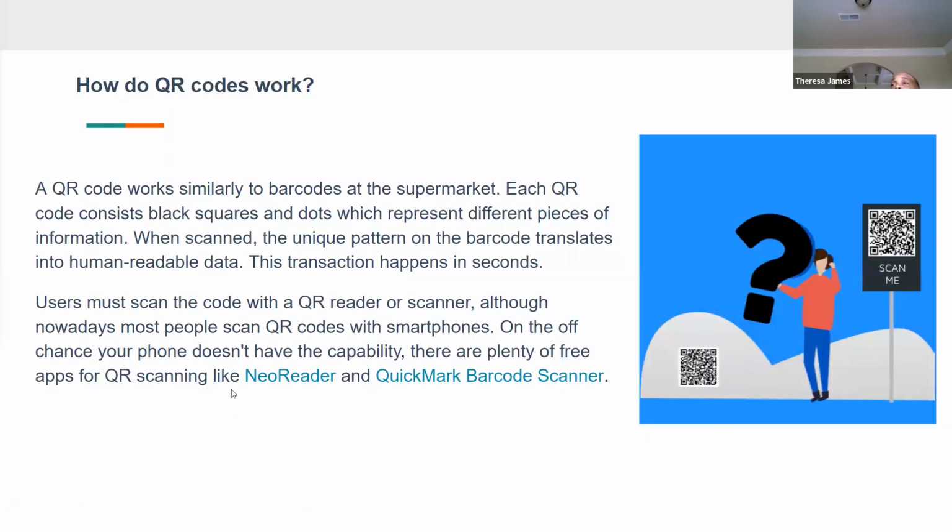So how does a QR code work? It works similarly to barcodes at a supermarket. Each QR code consists of black squares and dots, which represent different pieces of information. When scanned, the unique pattern on the barcode translates into human readable data. This transaction happens in seconds.